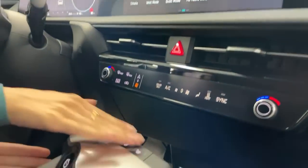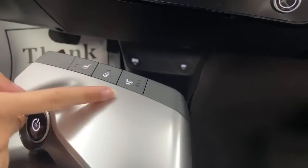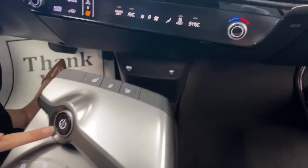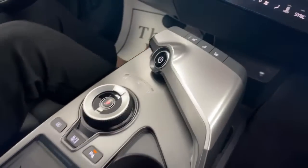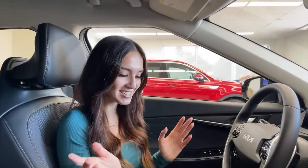Down over here, we have 3 little buttons. One's for your heated steering wheel, your heated seats for driver and passenger. That's it. This is your push to start. So to me, when the EV6 came in, I thought it looked almost like an Xbox. It does not look like a push button to start. It looks like a gaming console to turn it on. Just a little thing I noticed.